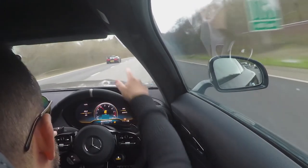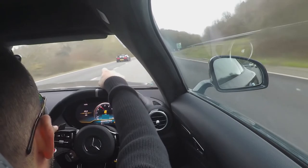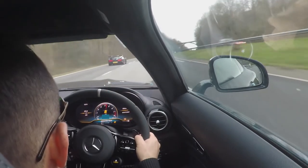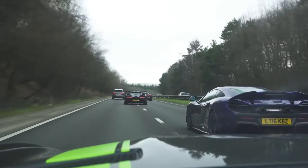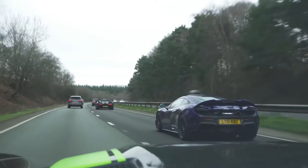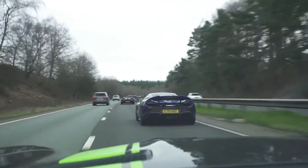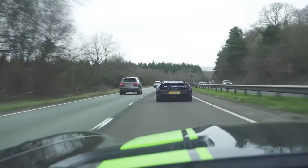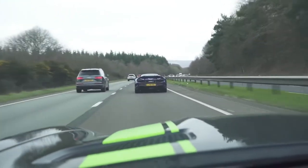Hello. We've got 600LT, 675LT, and a Senna. Let's try and catch up with them. Look at that. Three McLarens. What a day. Look at that. I didn't even mention the 675LT. There was a couple of LTs there, three 675LTs, and they still look fantastic.